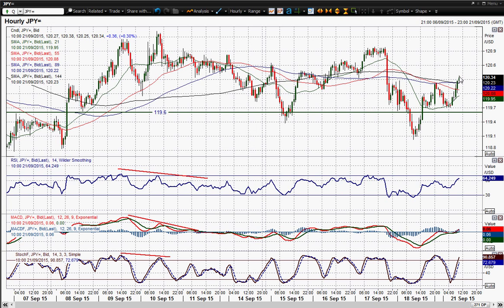Moving averages all over the place. Momentum indicators fairly much range bound, indicative of a range bound trade, really. So anything back towards 70, you'd be thinking about selling it, maybe. Back towards 30, it's sort of becoming a buy again, and that seems to be how the outlook is progressing at the moment.